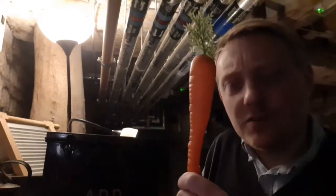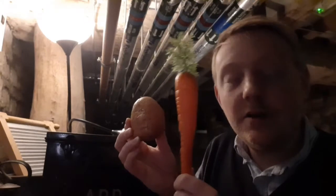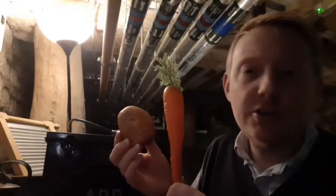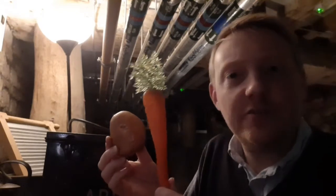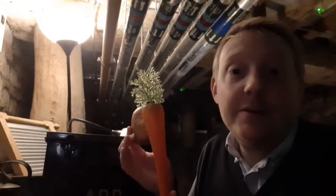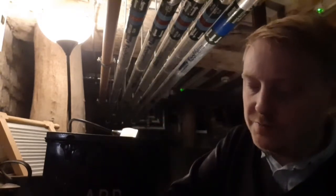What about vegetables like carrots and potatoes? Well, these weren't rationed because you could grow them in your home. In fact, there was a great big campaign called Dig for Victory, which encouraged everybody, if you could, to grow your own fruit and vegetables.